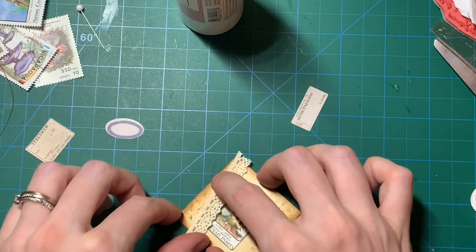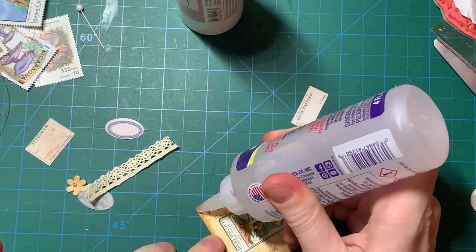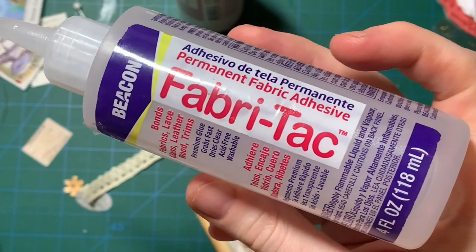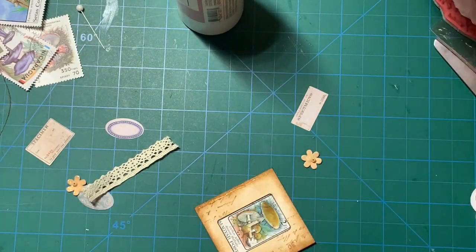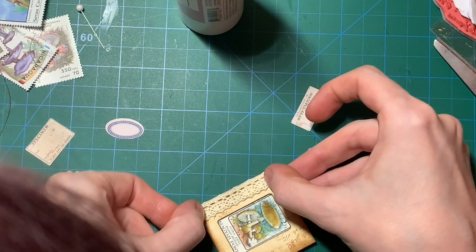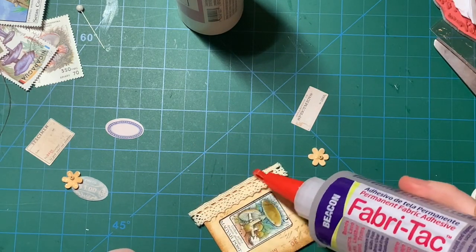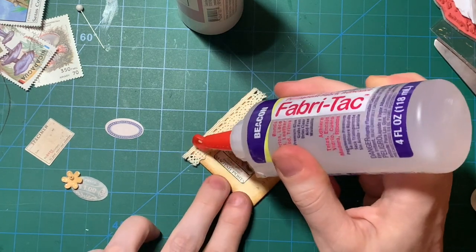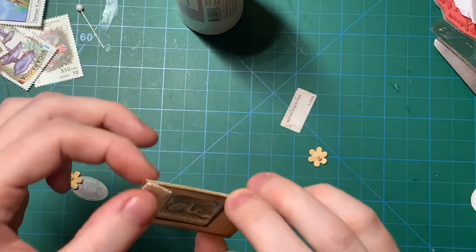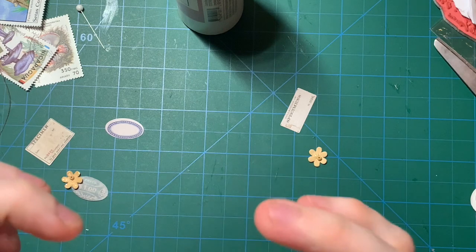Maybe. Just gonna glue down the ribbon for now. And I'm gonna use the Fabri-Tac. I buy mine at Walmart. I think I paid less at Walmart than at Hobby Lobby. It's like a dollar less or so. Goes this way. Okay. Oops. Keep moving out of the frame. Okay. Just gonna wait until it's dry before I cut off the edge here. Is there no glue? Nope, there's no glue.